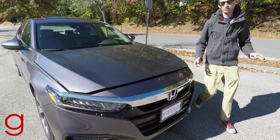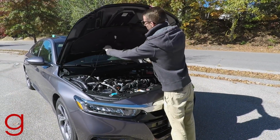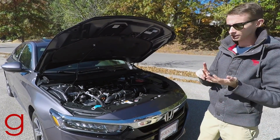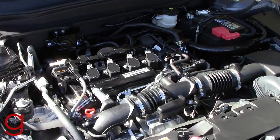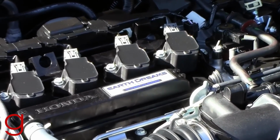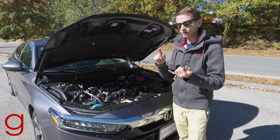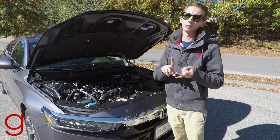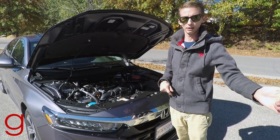So the Accord has two different engines this year, which is the same as it's been for quite a while, but they are totally different engines than the Accord has ever had before. Today we have the 1.5T, that's good for 192 horsepower and 192 pound-feet of torque. That is a turbo, which is the first time the Accord has ever come with a turbo from the factory. You can get it either with a CVT transmission, which is what we have today, or on the Sport Edition you can get a 6-speed manual, so I'm really happy to see that Honda has carried that over.